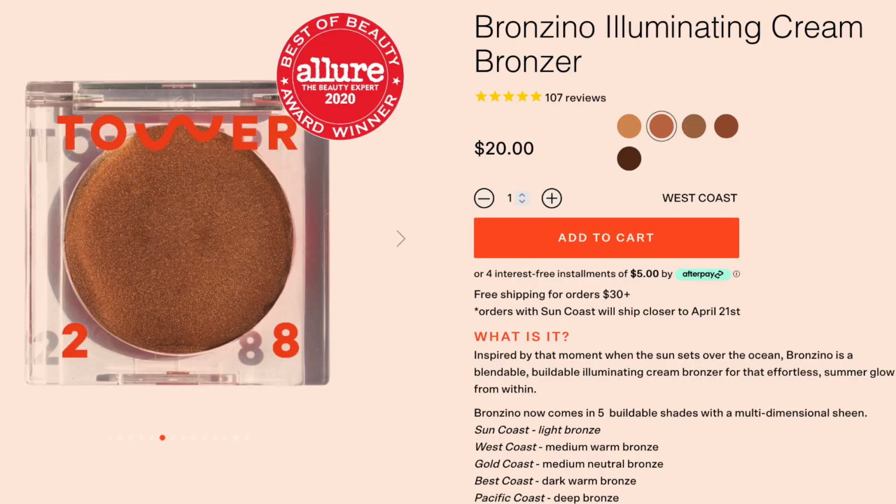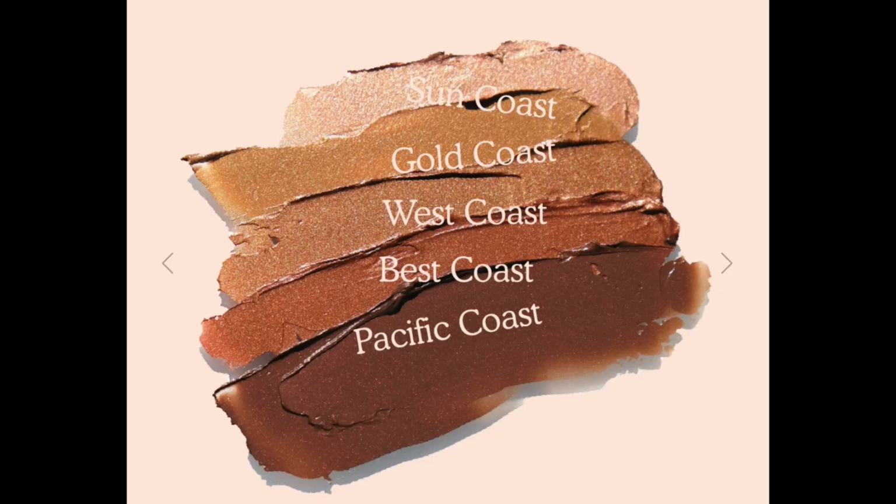Okay, let's move on to creams. So first I want to talk about, jeez, these are so hard to open. Okay, first I want to talk about the Tower 28 bronzers. So originally they only had 2 shades. I believe now they have 4, which is great. And the shade that I have is West Coast, and this is a really, really pretty shade. And even with the additional shades that they've added to their range, I would still go with this one.